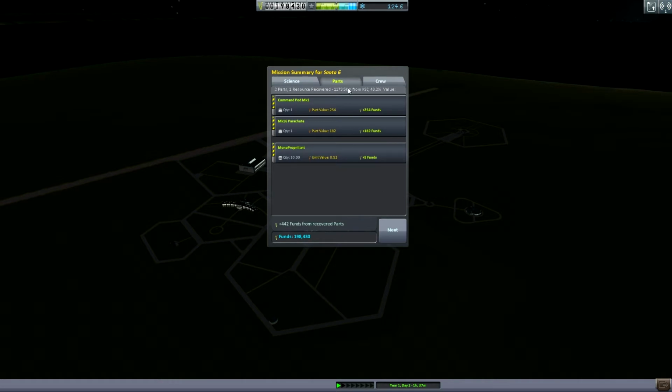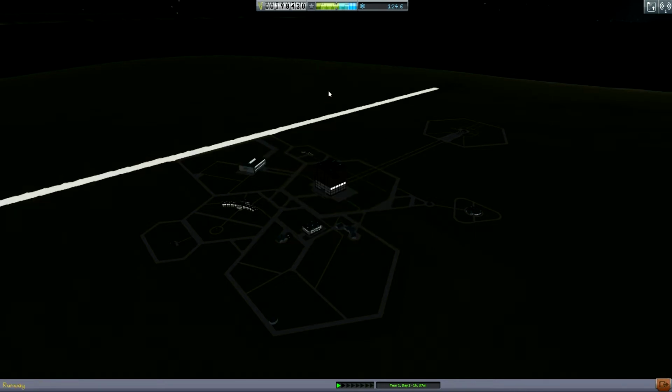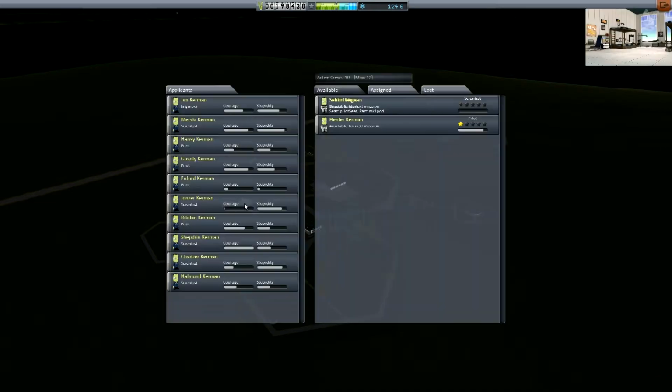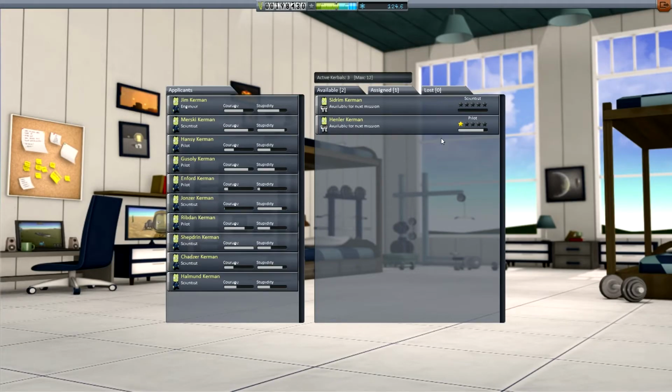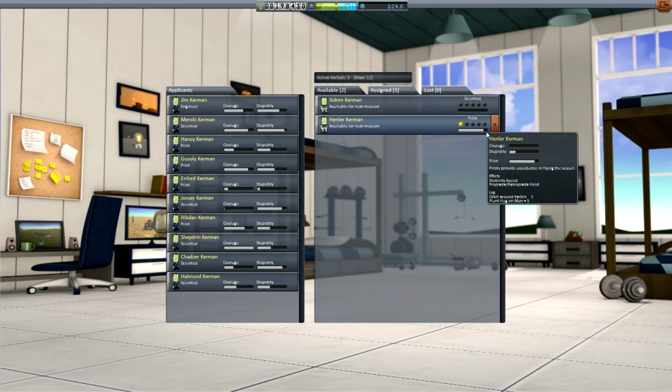Okay, parts. We were 1,173 kilometers away, so only 442 funds back. But I haven't done this for the funds, I did this more for the signs. And well, handler gained 5 XP points. Not bad, not bad. And we have a total reputation of 771. And handler is, well, he's still only level 1, but he's getting pretty close.